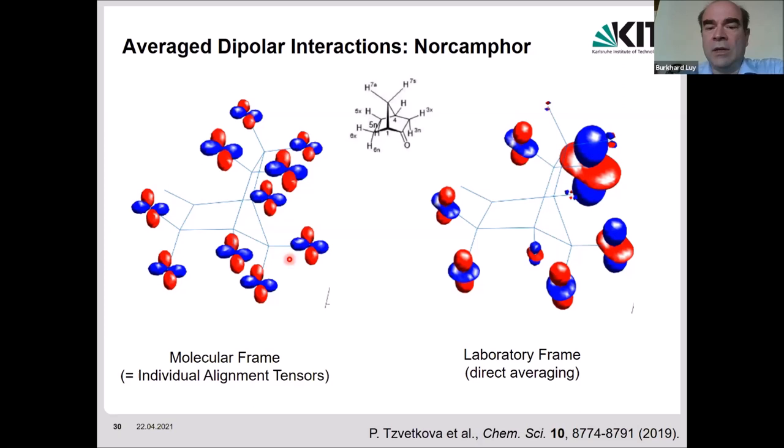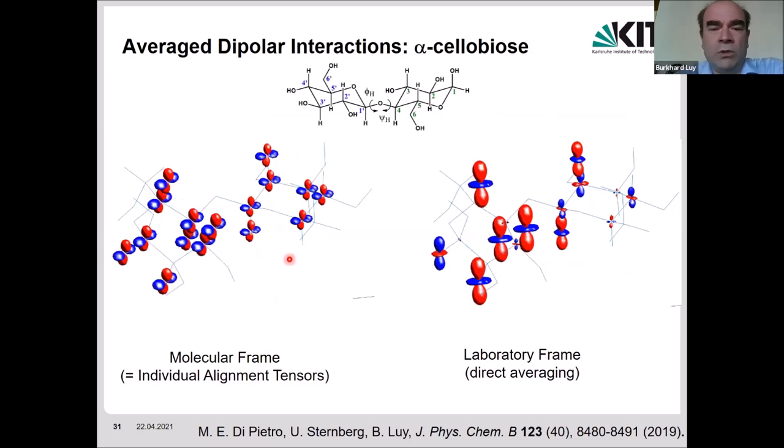How does it look with a different molecule? A nice example here is alpha cellobiose. It's a disaccharide, and here you see it has some flexibility around the glycosidic bond. On the right-hand side, again, you see the laboratory frame, what we saw beforehand. And to the left, it's very interesting to see the alignment tensors of the individual interactions. You clearly see that they are very different for the two parts of the molecule. So in this case, you cannot fit them to a single alignment tensor anymore, that's clear. And I would say that you have a very good chance to fit it with two alignment tensors on the left-hand side.